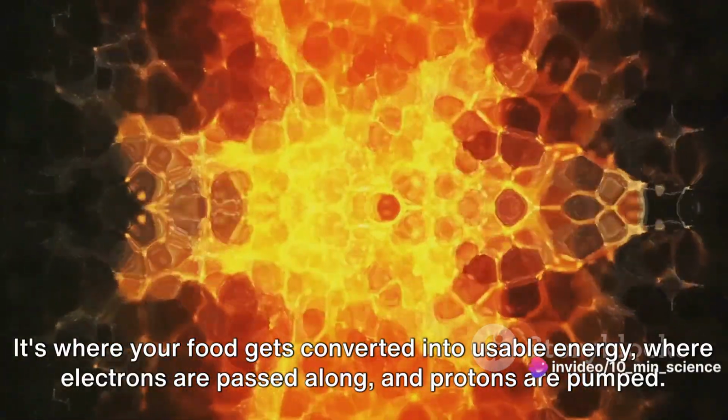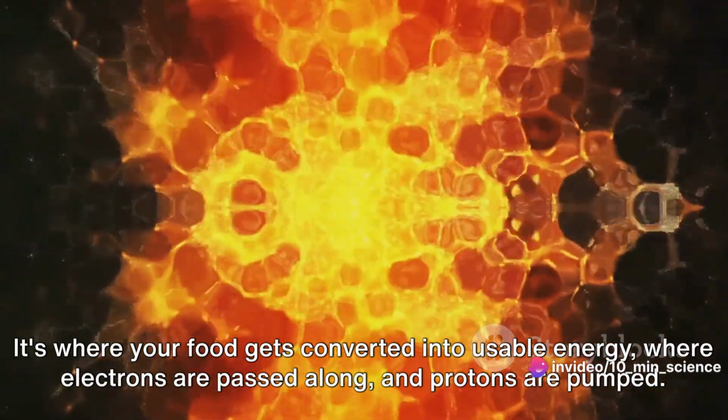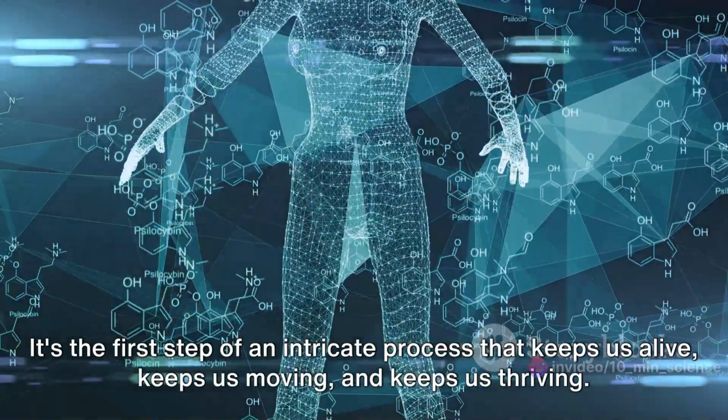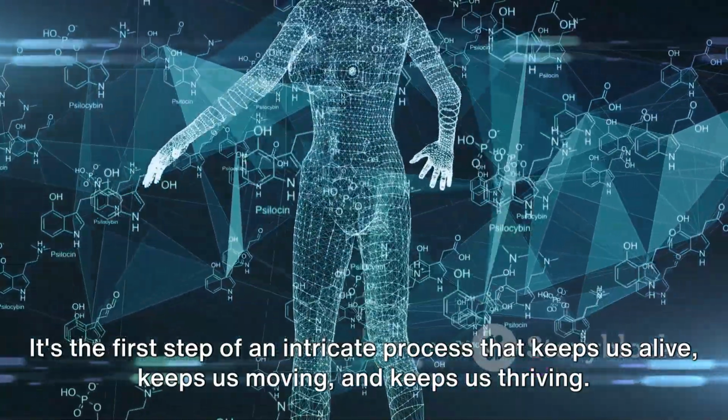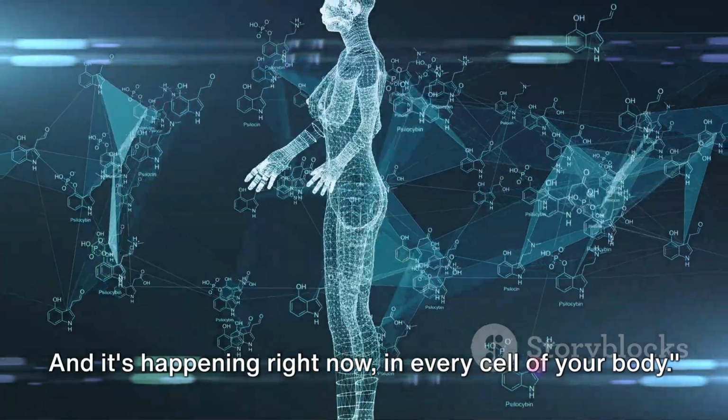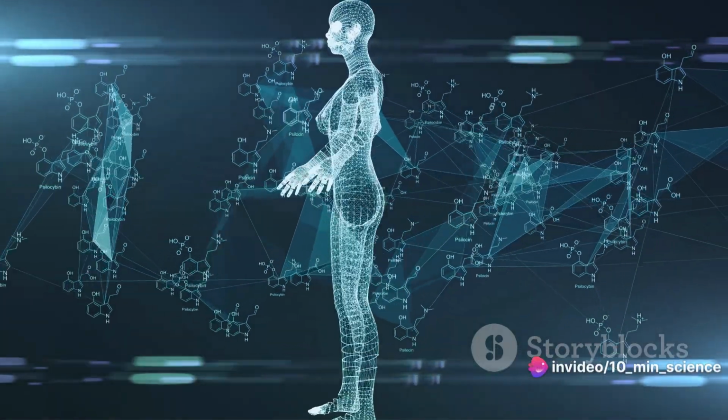It's where your food gets converted into usable energy, where electrons are passed along and protons are pumped. It's the first step of an intricate process that keeps us alive, keeps us moving, and keeps us thriving. And it's happening right now in every cell of your body.